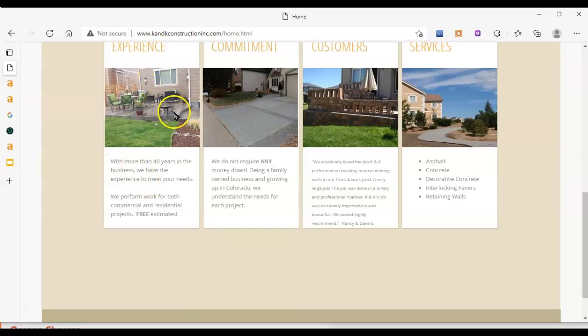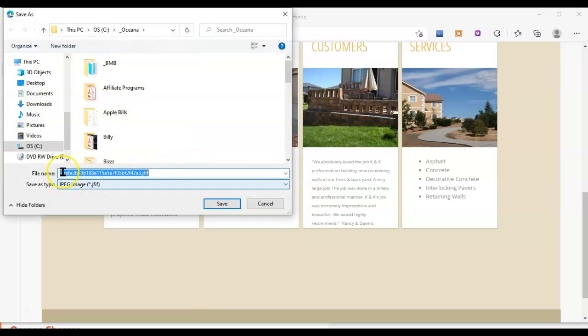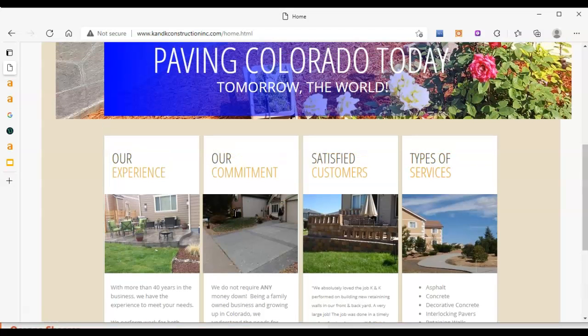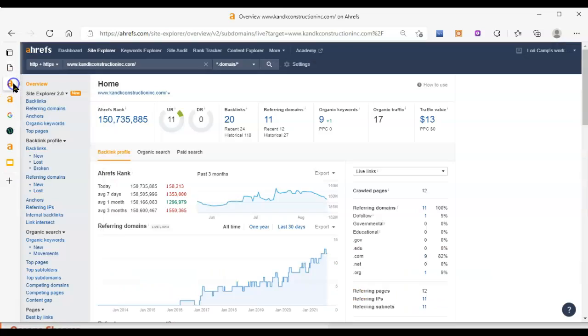And then over here, if I right click on an image, I can click Save Image As, and this was saved as this string of letters and numbers. So that's not helping you. What you want to do is actually resave these images as key phrases that people are typing into Google every month when they're looking for your services in your service area. And I'll show you how to find those key phrases, and I'll actually show you a couple that I found when doing a little research for you. So let's go over to the tool that I use.